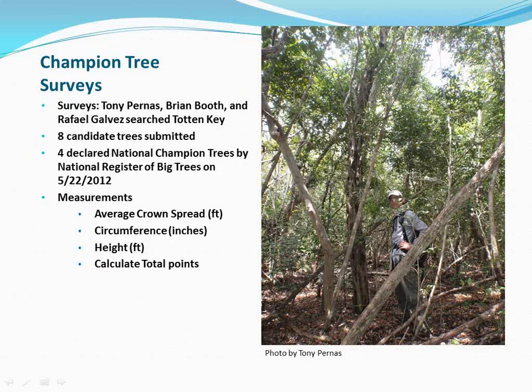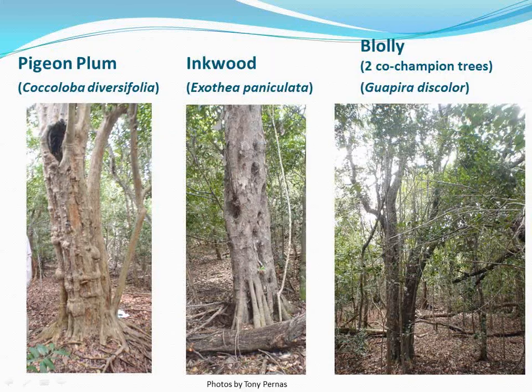The champion trees survey was led by Tony Pernis. Champion trees are basically the largest trees known in America, and they go out and measure the crown and height and circumference. This team went to Totten Key, and they submitted 8 different candidate trees, 4 of which were declared national champion trees by the National Register of Big Trees last May. These examples are pigeon plum, inkwood, and there are 2 co-champion trees of boxwood.